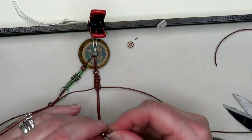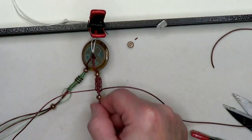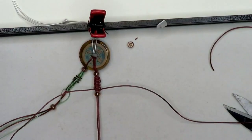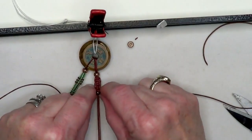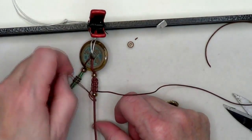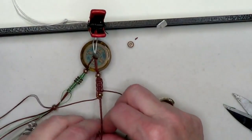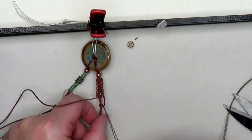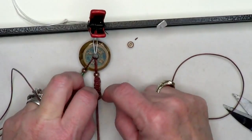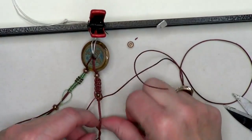So not only do you need basics in your beading stash, you need basics in your technique stash as well. Out this side. Okay. Pretty. Then we'll just keep going for it.